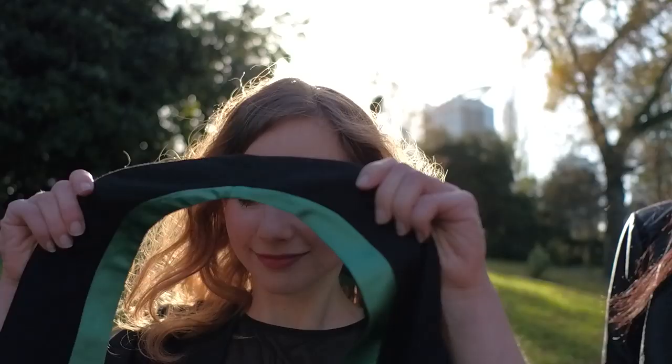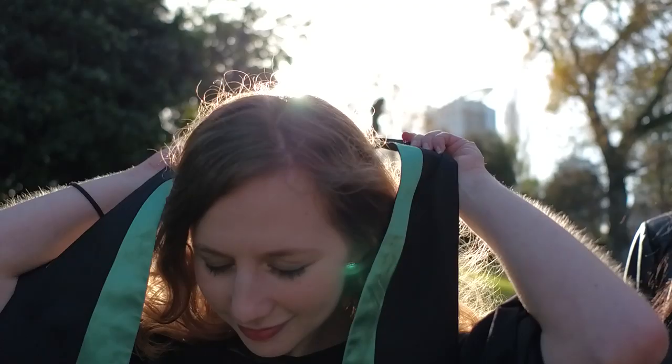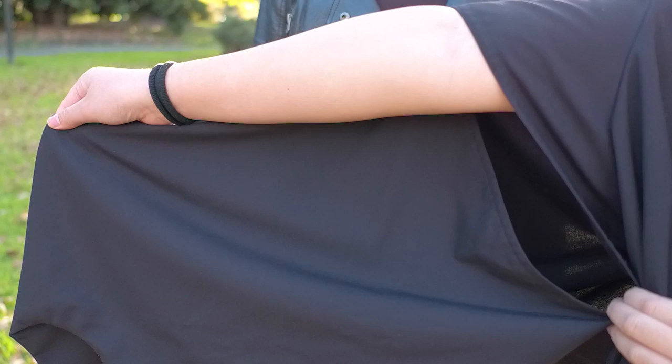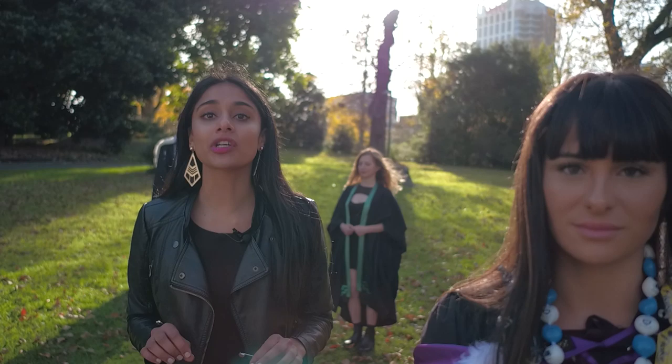If you're graduating with a diploma, you'll wear a diploma scarf. A bit easier to put on, around your neck and hangs down the front. You master's graduates will have a slightly different gown where you put your arms through the slits. And a doctoral gown is pretty much the same. But in any case, don't worry too much. There will be someone there to make sure that everything is sitting just right before you cross the stage.